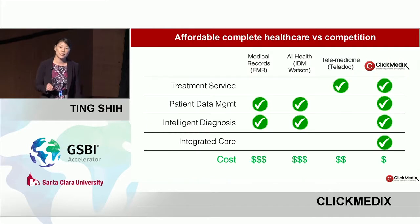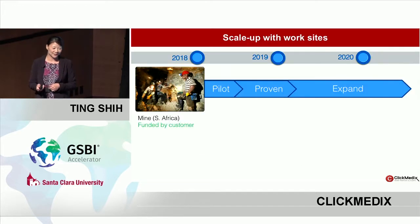And we know we can win in this segment because compared to other digital health programs such as medical records or even AI healthcare or telemedicine, we can take a patient from having a symptom all the way to the right diagnosis, the right treatment, where they should go for treatment in their vicinity that they can afford, and even pair them up with home visits and health workers so that they can get better. And plus, we're the most affordable solution.